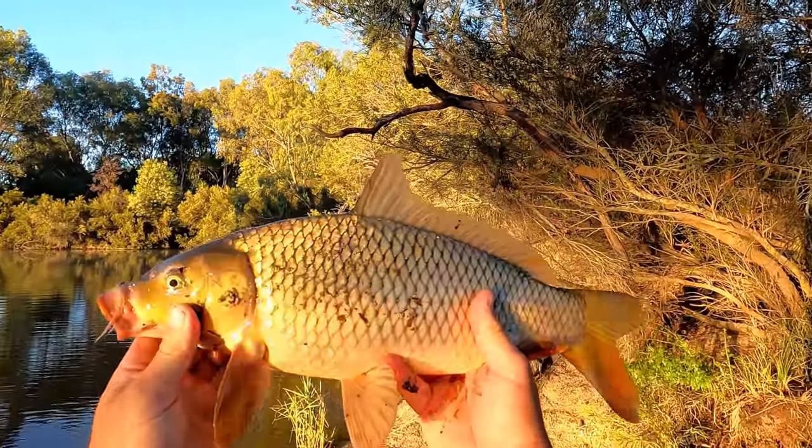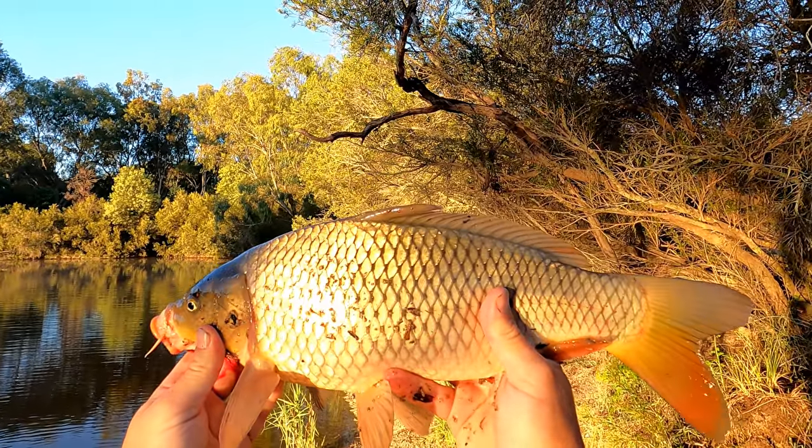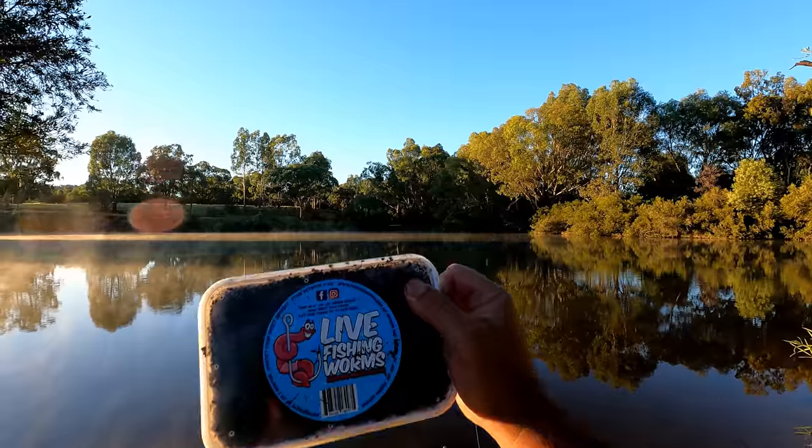That's not my first silver perch, but I'm on the board for the second time today. And there's not so much blood, just a little bit running down my finger. Janjuk worms are getting it done.